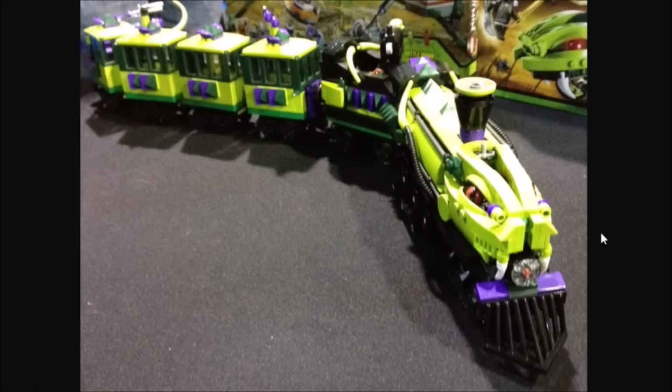Now, the reason as to why this set was canceled has been cited as a lack of space in the actual wave itself. LEGO only gave Ninjago a certain amount of spots for sets to choose from, and the snake train was one of those sets that ended up being pulled in favor of producing other sets like Nia's Samurai X-Mech, according to various people that work at LEGO, and I think they made the right sacrifice here.